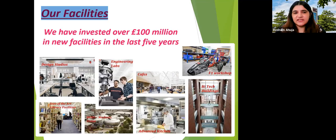These are some of our facilities, and we've invested over £100 million in new facilities in the last 5 years. So if you talk about our design studios, cafes, engineering labs, our library facilities, our hubs building, you will see that everything is very modern, state of the art, very well equipped. We also have an F1 workshop on our campus. So that's really exciting for some of you F1 fans, of course.